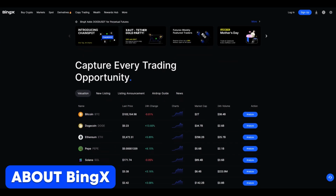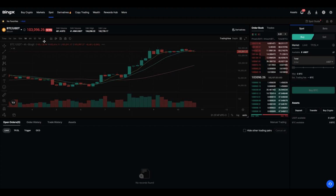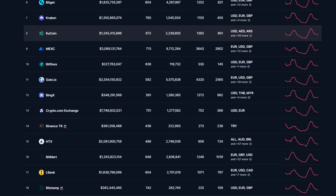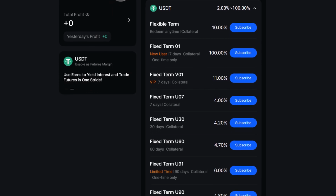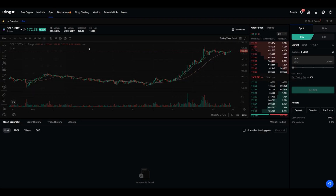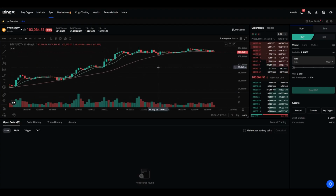BingX is a centralized cryptocurrency exchange and trading platform founded in 2018. The platform offers various products and services, including spot market trading, derivatives, copy trading, and asset management. According to CoinMarketCap's ranking, BingX is among the top 20 exchanges by spot trading volume in 2024. The exchange offers a wide range of trading pairs and advanced features for both beginners and experienced traders. One of the key factors when choosing an exchange is trading fees, and BingX offers excellent conditions. For spot trading, the fee is only 0.1% for both makers and takers, which is below the market average. The conditions for futures trading are even more favorable, 0.02% for makers and 0.05% for takers, making derivatives trading more accessible and profitable.